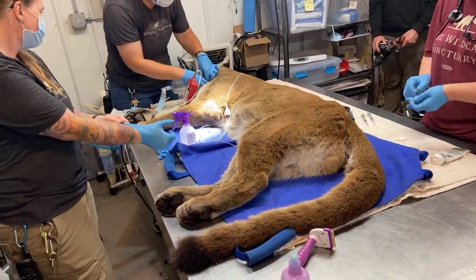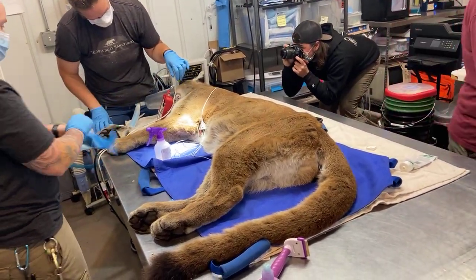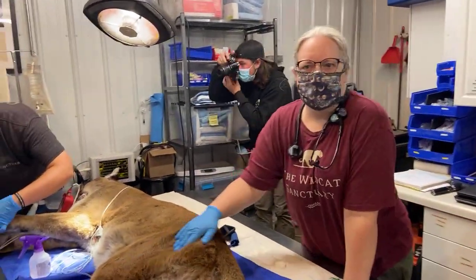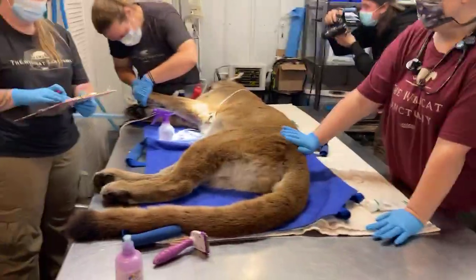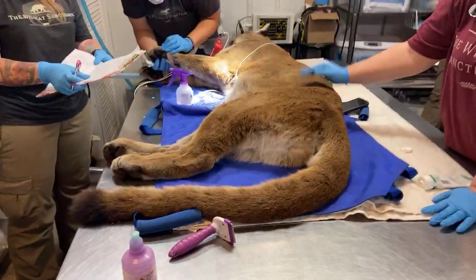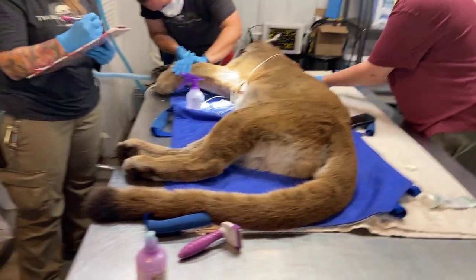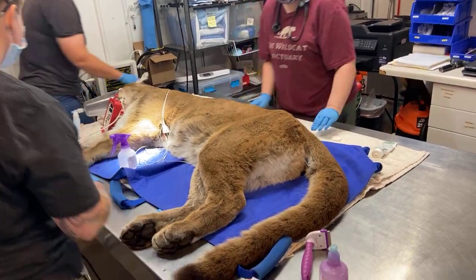So no further things need to be done. No dental needs to be done or anything. Will he stay on antibiotics? He'll finish the course that he was on, but we won't have to extend it longer than that. So he's going to finish the course that he was originally on, but nothing needs to be extended. So that is the best outcome of any exam we can have here at the sanctuary.